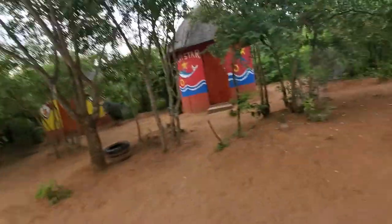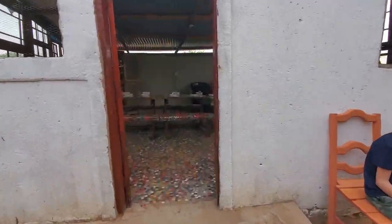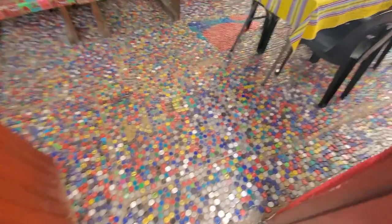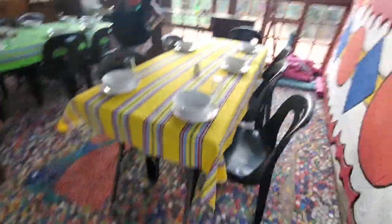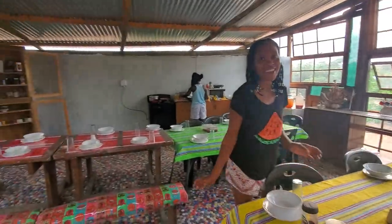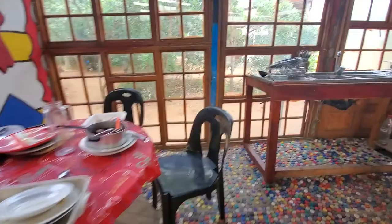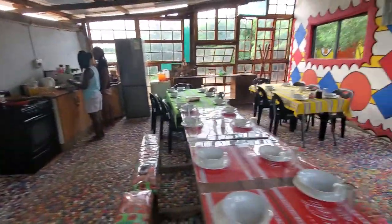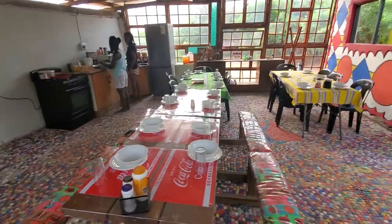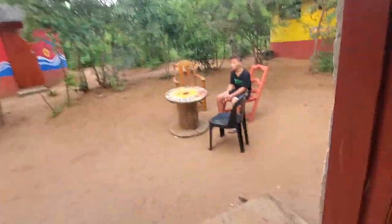Oh, let me show you the kitchen. So this is the kitchen. And the floor is also made from bottle caps, beer bottle caps, water bottle caps. Yeah. Good morning. This is pantry, kitchen, where we have breakfast, lunch, and dinner every day. And then we'll go to the bathrooms.